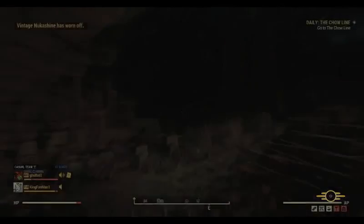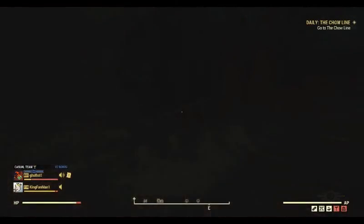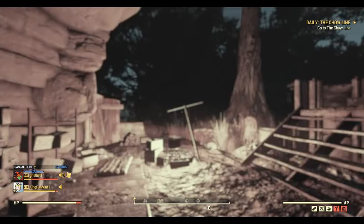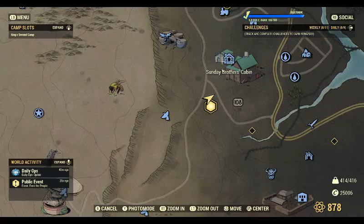With another drink of Nukashine, we are transported to the edge of the Mire and the Savage Divide and a small cave that is called the Plastic People's Camp. It is just south of the Sunday Brothers cabin and east of Sugar Grove.